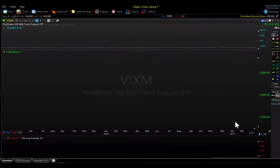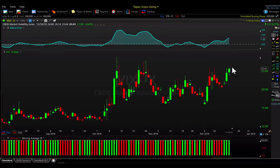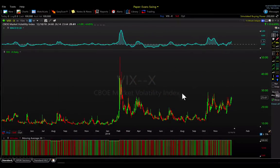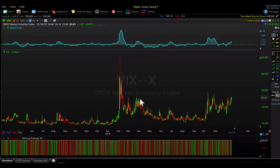The VIX is sitting at a very interesting spot right now. It's trading, closing potentially, at the highest level we've seen since February of this year. So if it can close up here at 25.61, you can see that's going to be all the way up to basically April levels, and even higher than that would go all the way back to February.